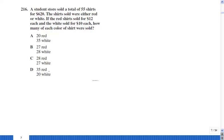You can check your options here and verify, by using the 12 and 10, that if you multiply each one of them by 12 and 10 and add them up, you get 620. That's one way. What do I mean by that? Basically, go here and say one red sells for what? 12. So multiply every red by 12.